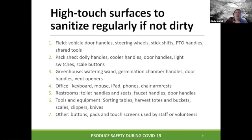So high touch surfaces that you need to think about. These are areas, again, you're going through that 360 assessment. You're looking at all the different places of the operation, and they may or may not need to be addressed because they may have already been part of a process, or it may not be relevant to the operation that you're working on. Again, we're looking at individuals. So field vehicles is the big one.